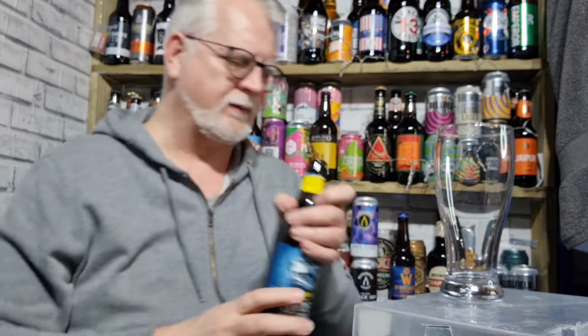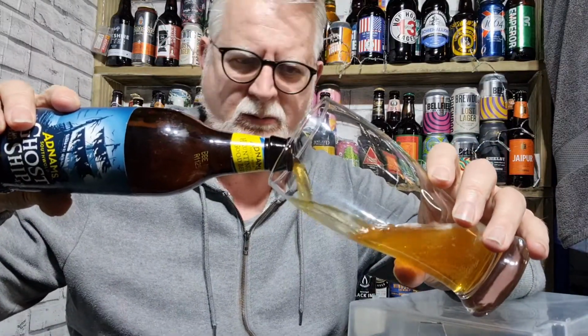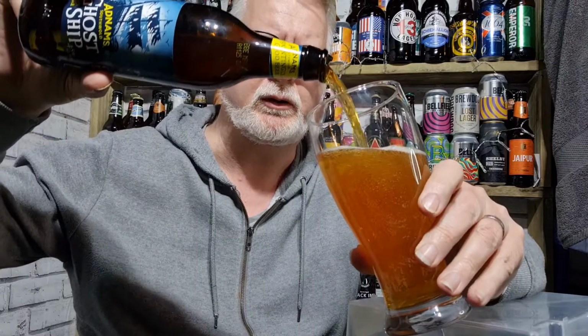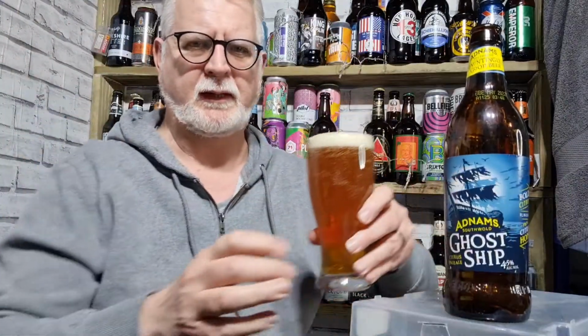Sometimes it works, sometimes it doesn't work. Feels a bit cold this. I may have left it chilled a little bit longer than needed to, so the aroma and flavours might be a little bit understated than they would normally be. That's what I meant, isn't it? Get my words right.